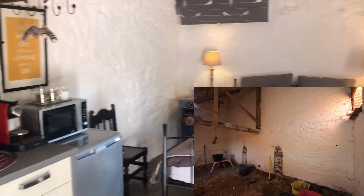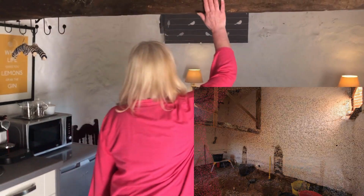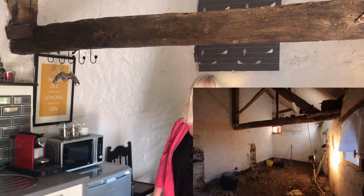It was a pig barn, and if you can go and stand under that beam. You can see it, yeah. So the beam that Belinda's passing under, her chin would have reached the beam before because there was so much. It's true, it was. And what happened, there's a story attached to this.